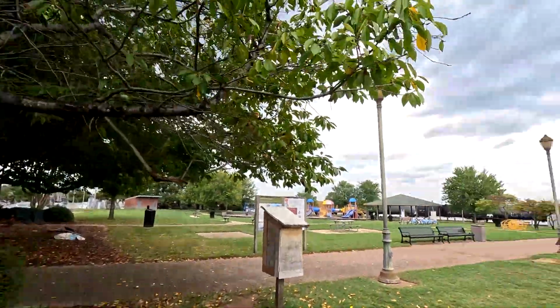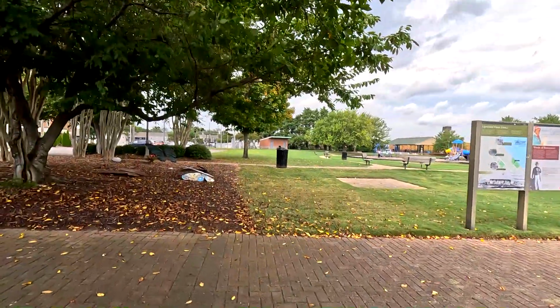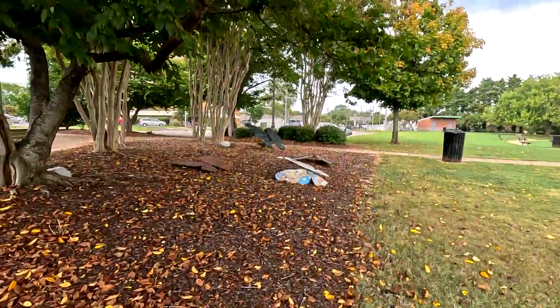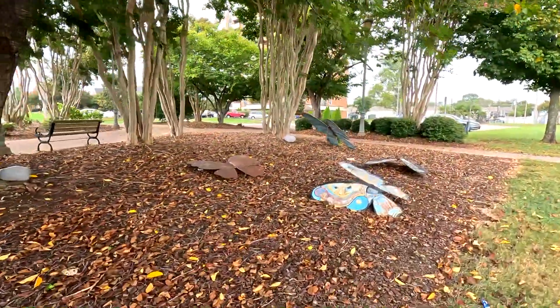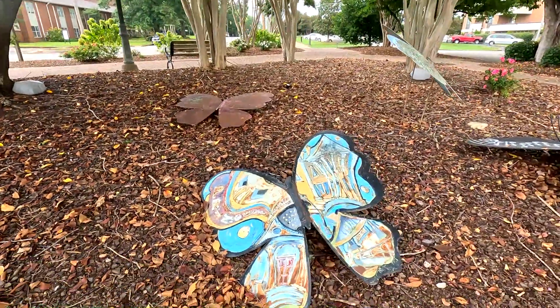But the sky is really clouded up. It's been sunny, partly cloudy, blue skies. So it's got this nice walkway here. It's got over here butterflies that you can see. It's a very rusted one up there, and this colorful one here.